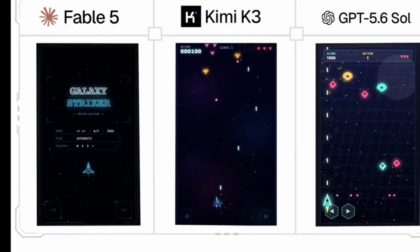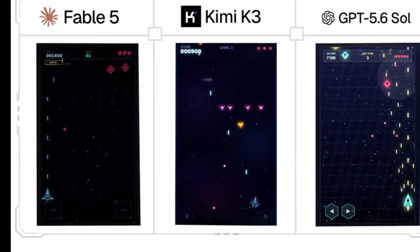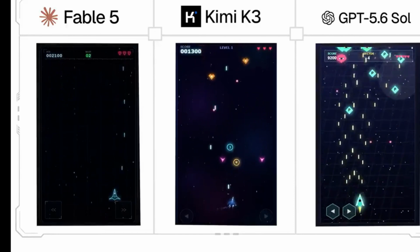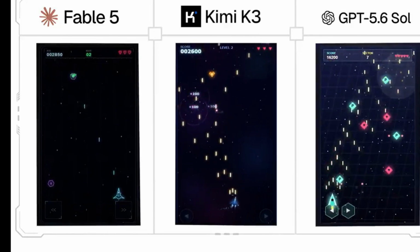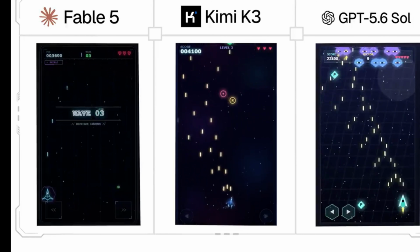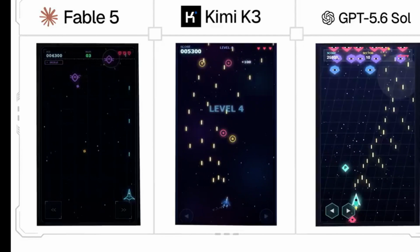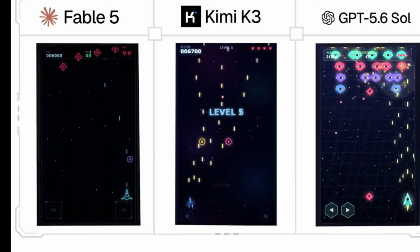China just dropped an open-weights AI model that is putting OpenAI, Anthropic, and Google on absolute notice. What you are looking at right now is a real-time side-by-side code generation benchmark testing three flagship models: Claude Fable 5, GPT-5.6 Sol, and Moonshot AI's brand new Kimi K3. Look at Kimi K3 in the center panel.